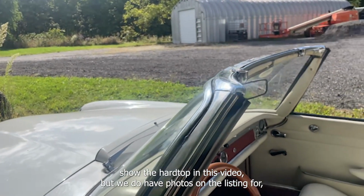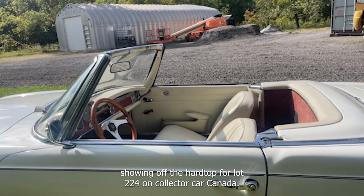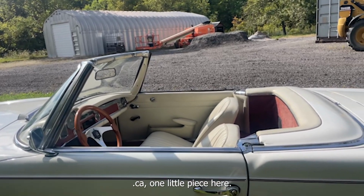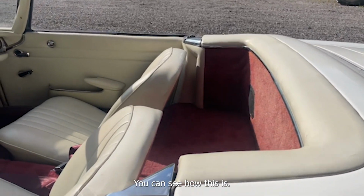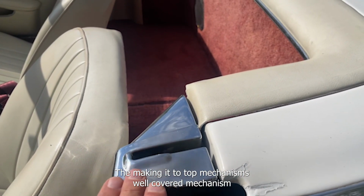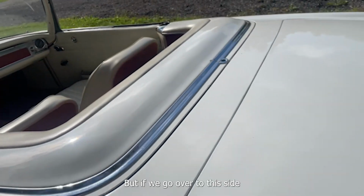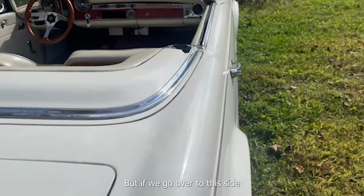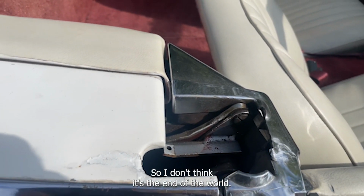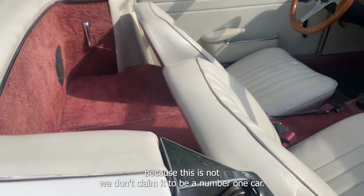We're not going to show the hardtop in this video, but we do have photos on the listing showing off the hardtop for lot 224 on CollectorCarCanada.CA. One little piece here, you can see how this is well covered. The top mechanism is well covered. Mechanism might not be the right word because it's not power, but if we go over to this side, that little cover piece is missing. So I don't think it's the end of the world, but again, we want to be upfront as we can, because we don't claim it to be a number 1 car.